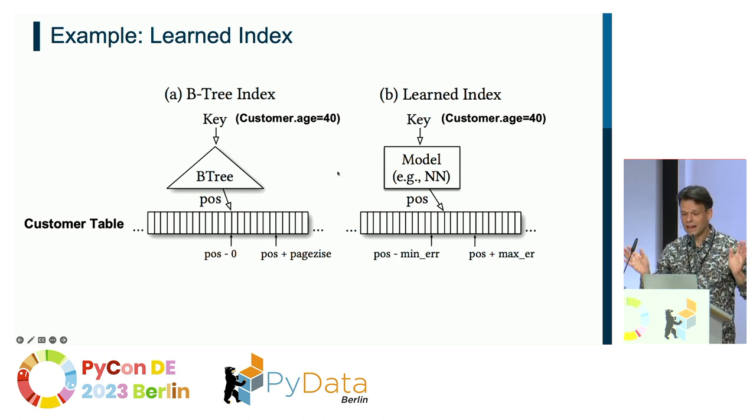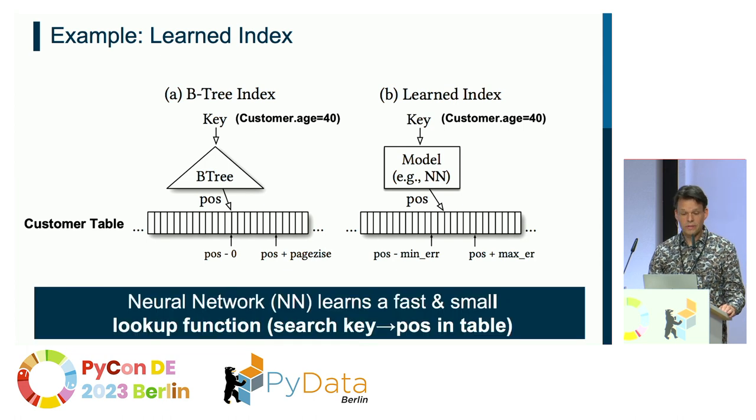So the high-level idea here is, instead of having a B-tree which implements this lookup function, you have a machine learning model, maybe a shallow neural network that gets as input the same search key, and the output, so the prediction of the machine learning model, is the position in the table where you should do the lookup. And this initial work has shown that neural networks can learn really fast and small indexes, meaning really fast and small lookup functions that translate the search key, here the age of the customer, into a position in the table.